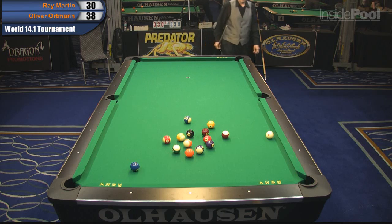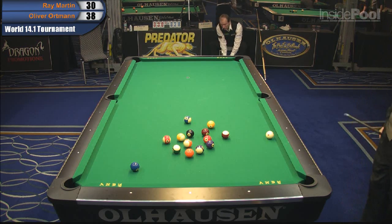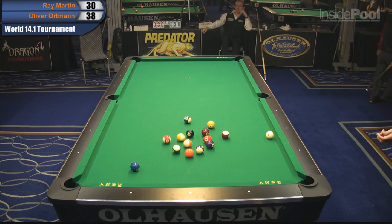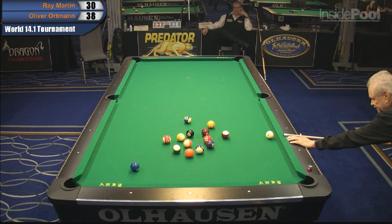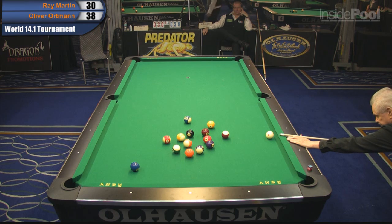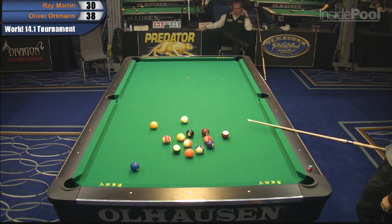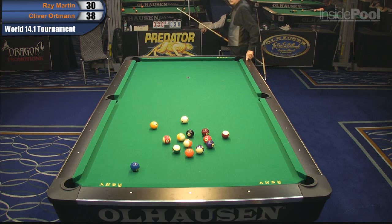Oh. I don't like it. I don't like it a bit. Combo on the side. Oliver would find some dead ball and blast it in. Yeah, okay. Combo on the side, huh? 9-10. Mm-hmm. So it looks like I'd play safe. Nice. Pocket speed, huh? Nice shot. That was nice.